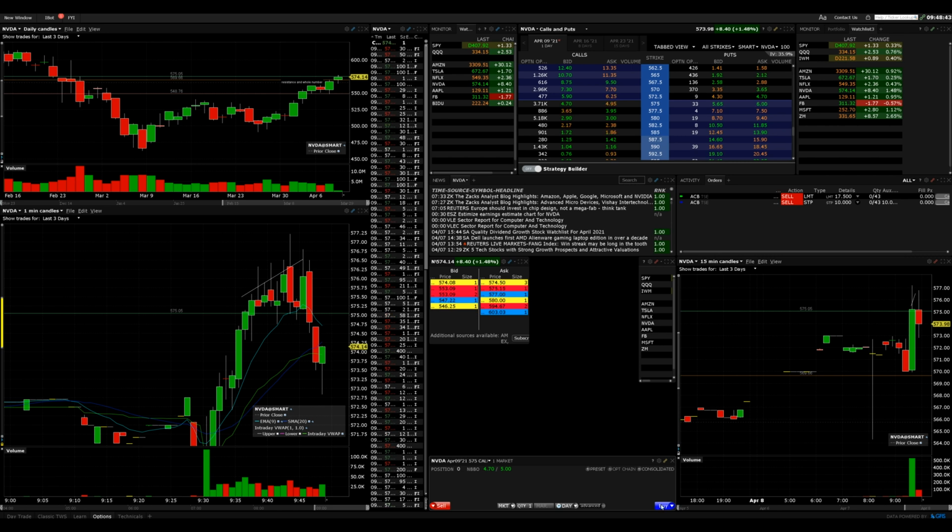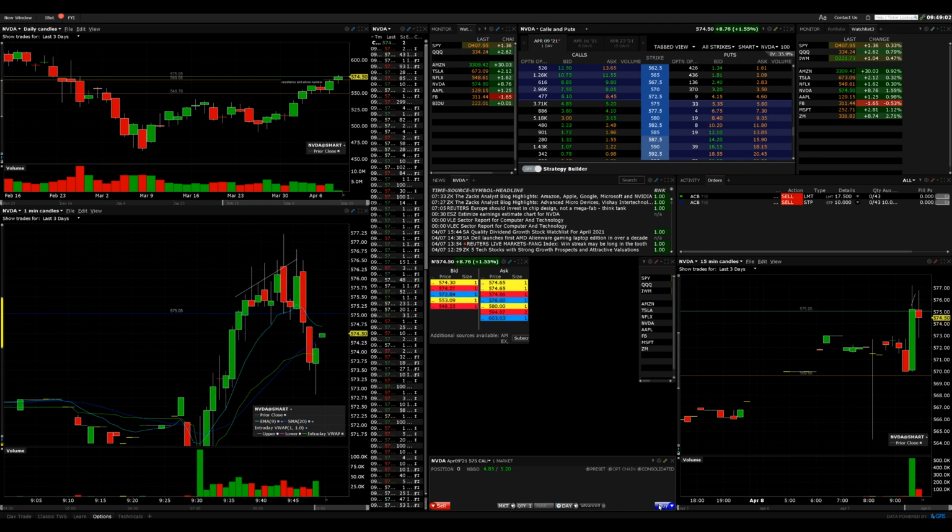I don't want to miss another opportunity here, so if I see a really strong rebound towards 575, I might grab this call option. It's getting really cheap now, but it will jump back up if we approach this level. It's already jumped up. Okay, this might be our shot. Let's see if we can break this.